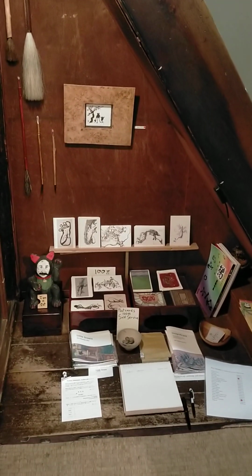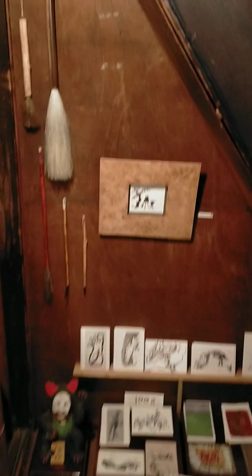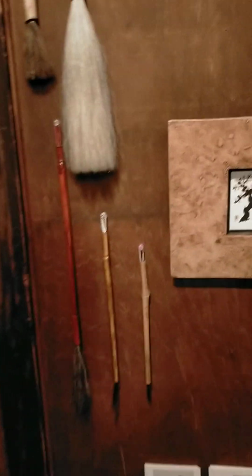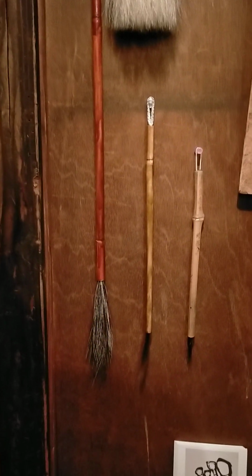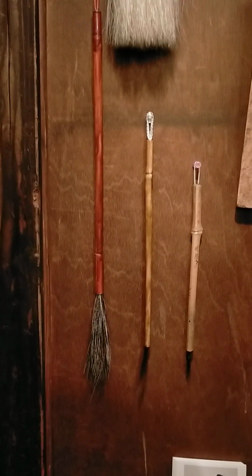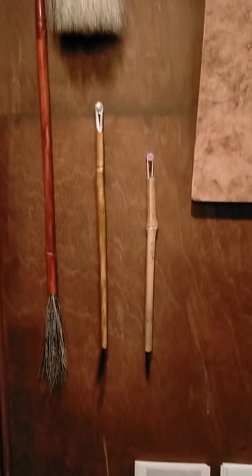The gift shop. There are lots of little secrets here. These brushes, for example. I made those brushes. My sister's goat hair, my other sister's hair, and someone else's.